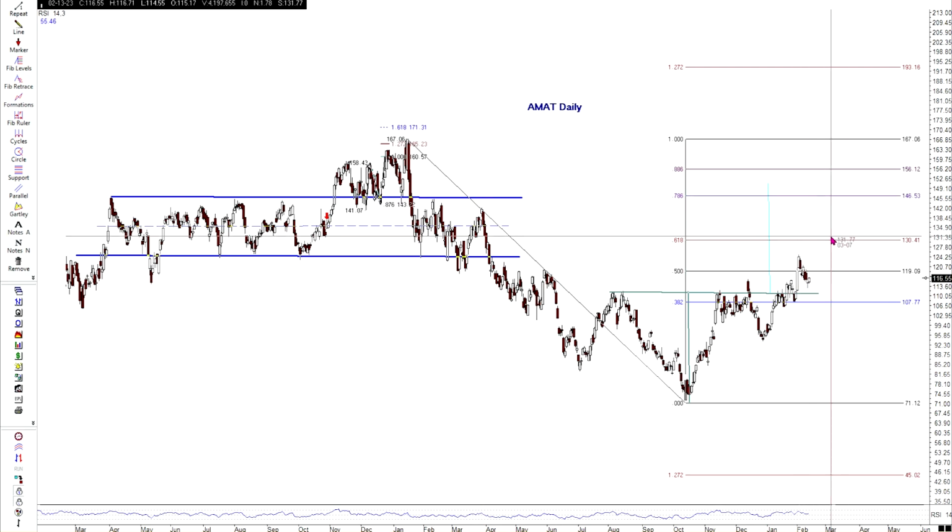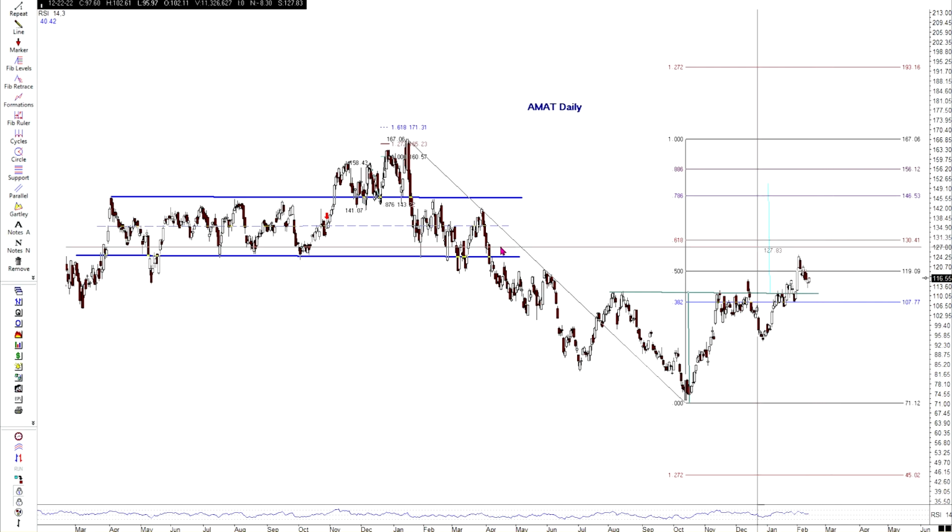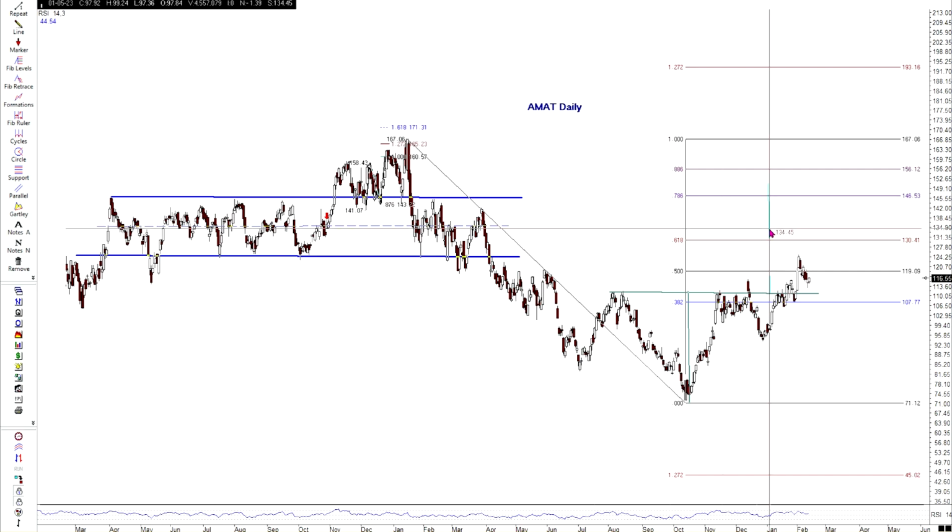So we might give this a little bit more time to see if it can move up further, and you can just look at all these resistance areas. It has to kind of make its way up through to make it to that measured move, if it can make it.